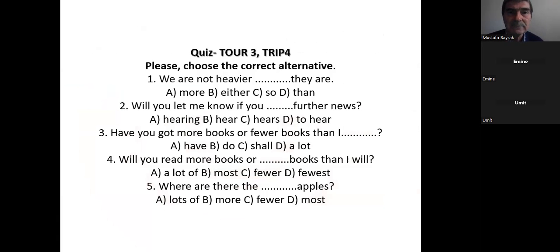Now, quiz time. Please choose the correct alternative. Question 1. We are not heavier, blank, they are, of course, then. We should immediately remember then when we see the comparative form of adjectives and adverbs. Okay. Will you let me know if you blank further news? If you hear. Yes, will you let me know if you hear.